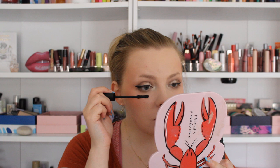What now? Mascara. This is the 24-hour Level Up Mascara. It doesn't have a shade name, but I'm assuming if the black eyeliner is 900, this is also 900, or it just doesn't have a shade name. Okay, it's sort of an hourglass shaped wand, natural bristles. It's quite like a small hourglass. It's not massive, like big, little, big. It's quite like, what's the word? Subtle? Subtle hourglass.